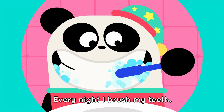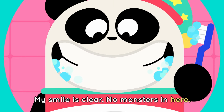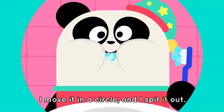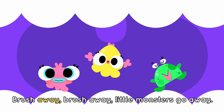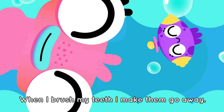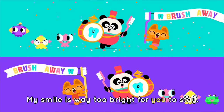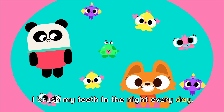Every night I brush my teeth. My smile is clear, no monsters in here. I brush left, I brush right. I move it in a circle, and I spit it out. I move it in a circle, and my smile is bright. Brush away, little monsters go away. When I brush my teeth, I make them go away. Brush away, little monsters go away. My smile is way too bright for you to stay. I brush my teeth in the night every day.